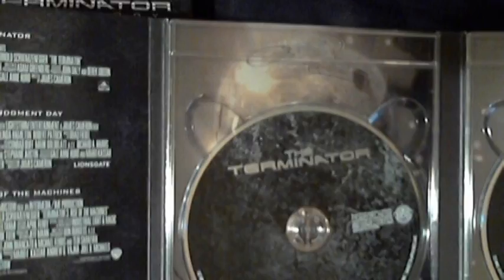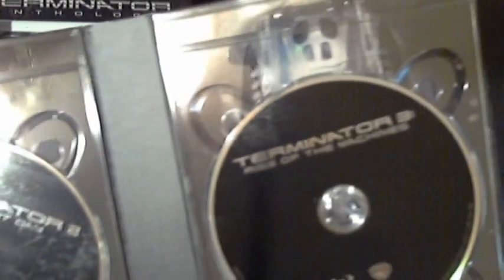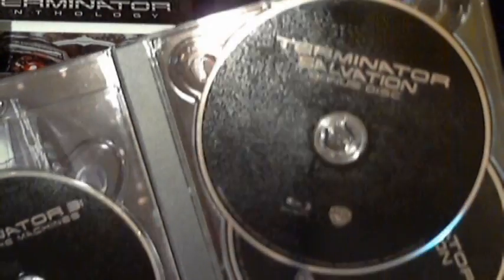You take the slipcover off. You got a really cool Terminator skull. Flip it open, T1, T2. It's got all the discs in their own holders. It's a huge set. Terminator, Terminator 2 Judgment Day, Terminator 3, Terminator Salvation bonus disc, and Terminator Salvation unrated.